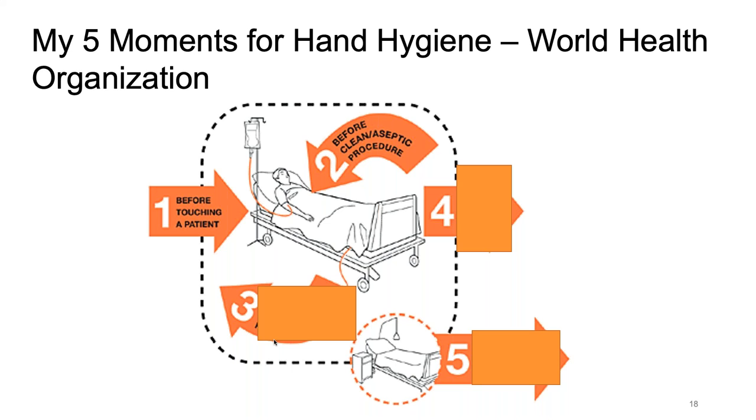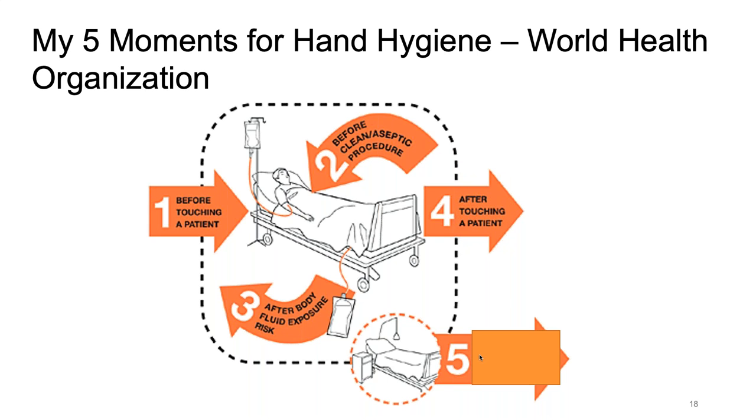Moment number 3. We can see the little Foley catheter, so that should give you a clue. Okay, good. Maria, you're doing good. Yes, after body fluid exposure risk. Number 4, so we see the little line here. Yeah, after touching the patient. And then number 5, we see all of the patient belongings there. So after touching the patient's surroundings.